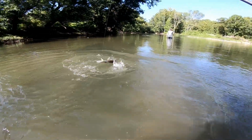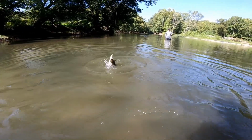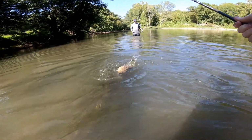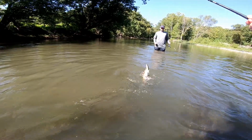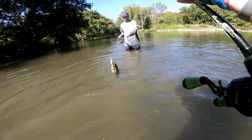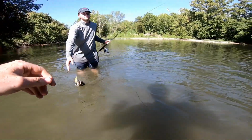Oh, that is beautiful. Oh, now my day is just made. What a beautiful fish. I'm gonna keep him in the water so he doesn't die, okay? Oh my God. What a pretty fish. Take a look at that chunk, dude. He is a chunk. I don't wanna rip him too bad, but look at him. Be careful, he's gonna thrash.